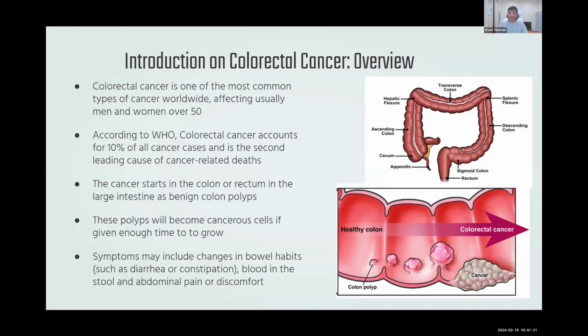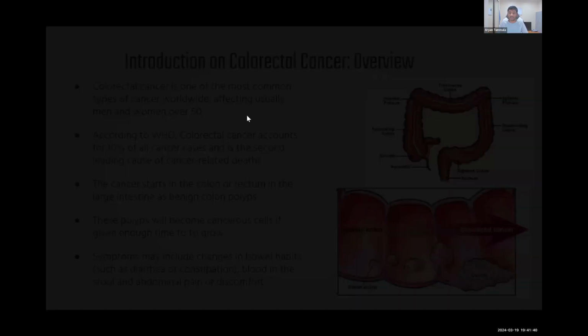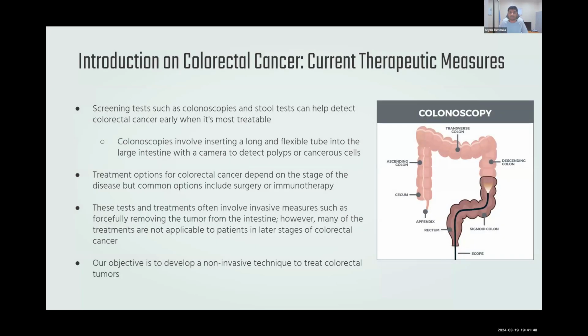The cancer starts as benign colon polyps that don't heavily affect the patient at first, as shown in the bottom right image, but these polyps will grow bigger and eventually develop into cancerous cells and into a tumor if given enough time to grow. Once the cancer develops from the polyps, symptoms may include changes in bowel habits such as diarrhea or constipation, but blood in stool and abdominal pain can also occur. The cancer does lead to death often if not treated.